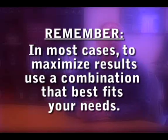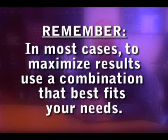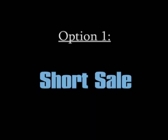In dealing with foreclosures, please remember that in most cases, to maximize your results, you will be utilizing a combination of options that best fits your needs. Your first option is a short sale.